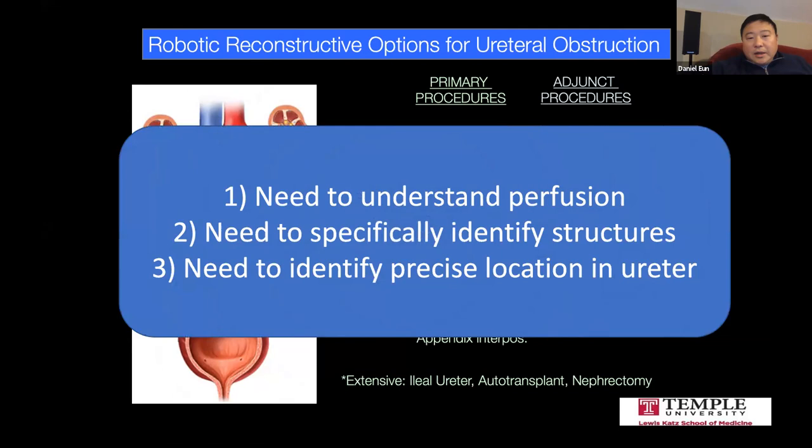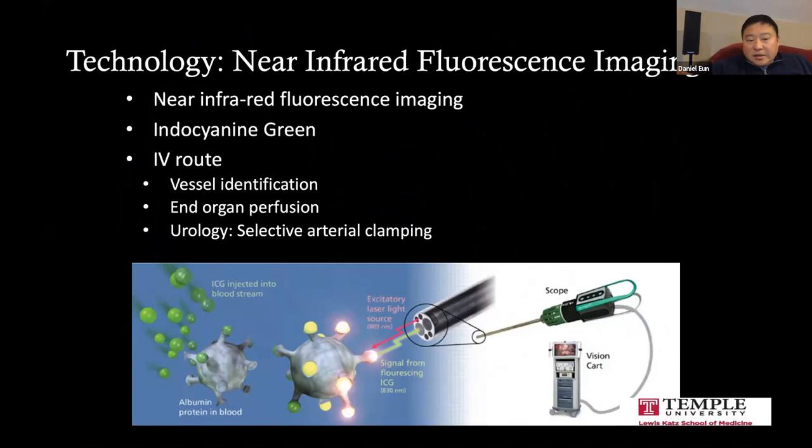With this type of advanced and complicated procedure, we need to be able to understand perfusion. We need to specifically identify structures and locations in the ureter. This is just a basic diagram of how near infrared works for those of you who are not familiar. We can use an injectable agent called indocyanine green. With a laser light source that we can apply from the camera, it excites the signal that comes from the ICG and it will fluoresce.